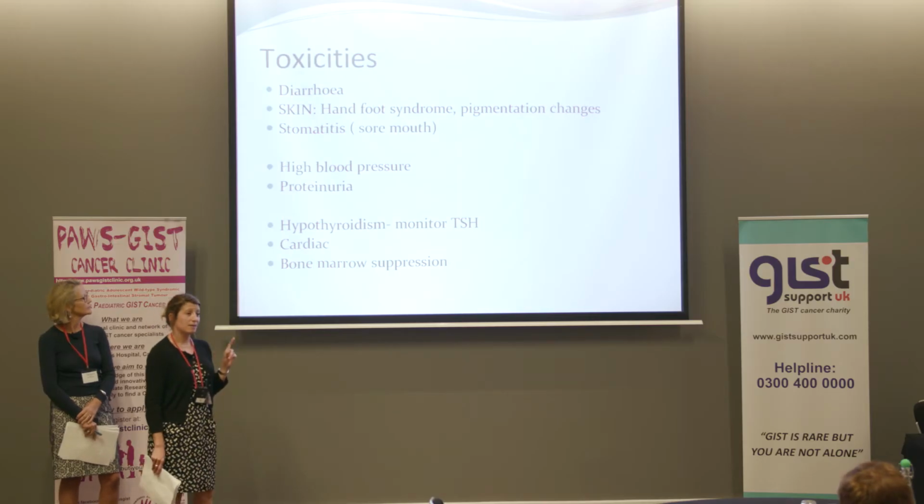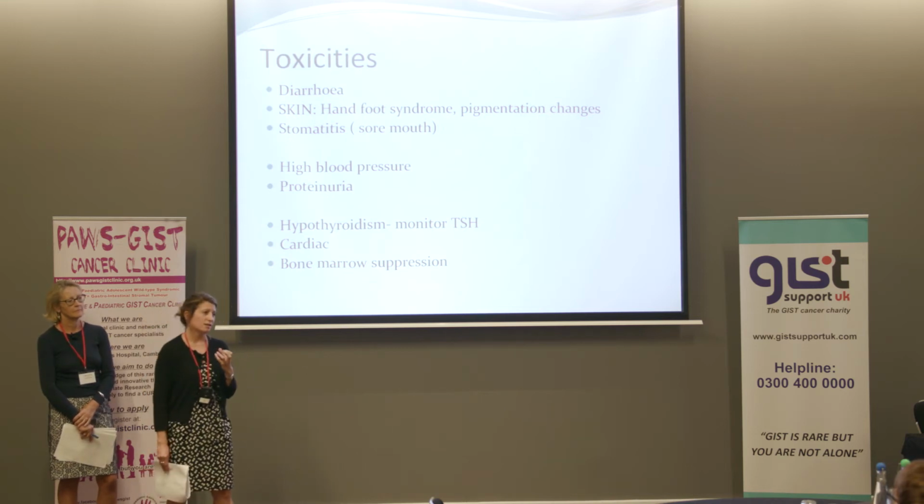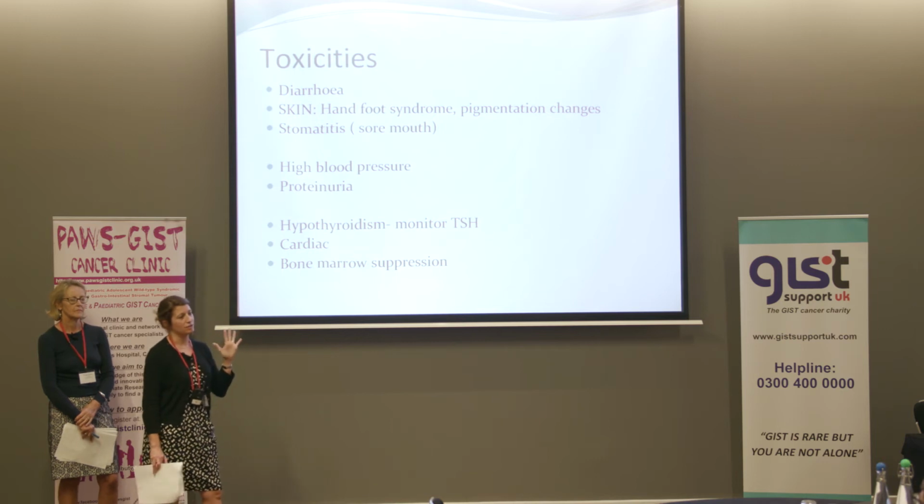I'm going to show you in a minute, but not quite yet, some pictures of some skin changes. There's what is described as hand-foot syndrome, where you can have quite a nasty reaction on the hands and feet with sunitinib. And you also sometimes see pigmentation changes. There's another thing, which again I've got a slide on, called stomatitis, which affects the mouth, and I'll come on to that in a bit more detail.